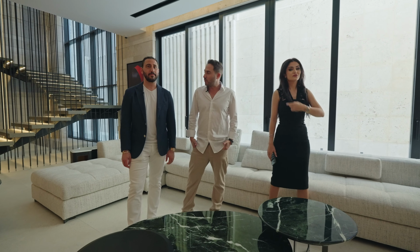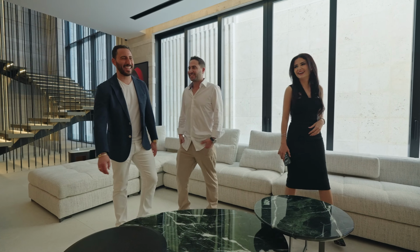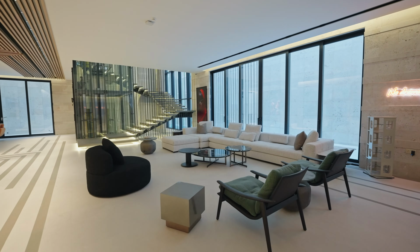Or, you know, Josh is a big bowler. He could turn this into a bowling alley. It could be your own bowling alley. This could be your own pickleball court. This is big enough to do a lot of stuff in here.